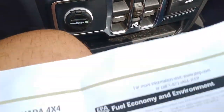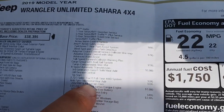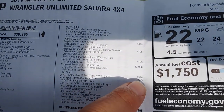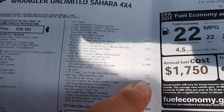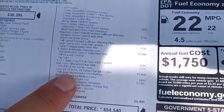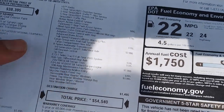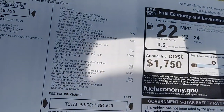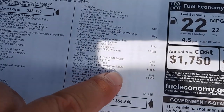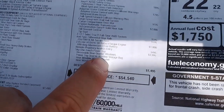Okay. And that is part of the $2,000 option. Select track four-wheel, full-time four-wheel drive system, $595. The anti-spin diff rear axle, which this definitely has. I loved it. I put my foot down on some wet road, and I got it to step out a little bit. It was fun. I had it in two-wheel drive. The two-liter engine is a $1,000 option, as opposed to the six-cylinder.